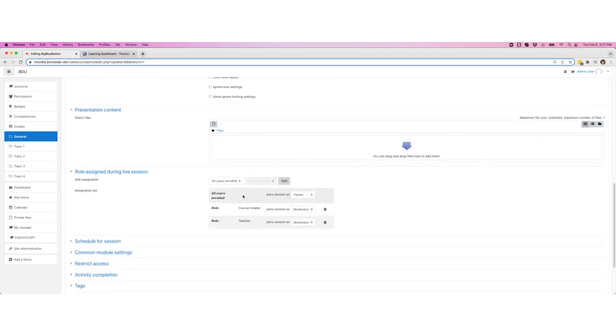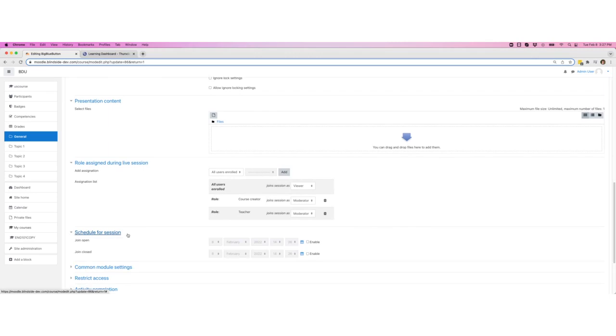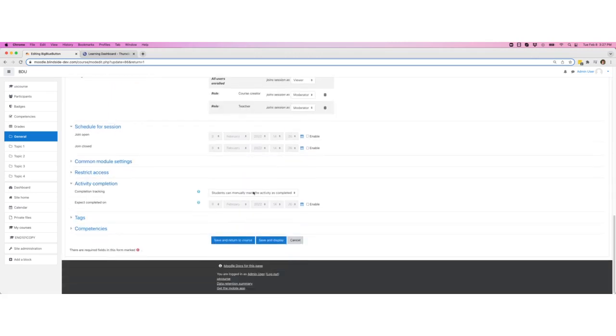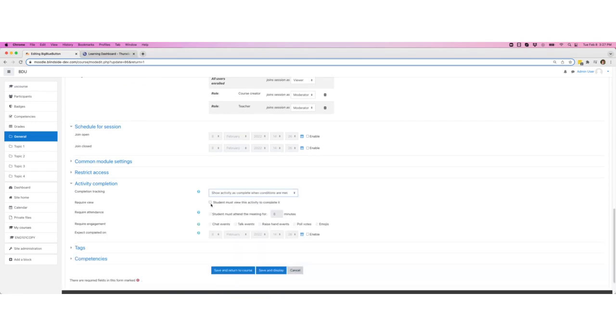You can upload a default presentation. You can assign the roles. You can put it on the Moodle calendar. And this is where you can do the activity completion. So you can say, show this activity completed when the students must view the activity, they must join it, and show it complete when they've been in the class for 120 minutes and they have responded to polls. So if somebody is not there or has not responded to polls, this will not be marked as completed.